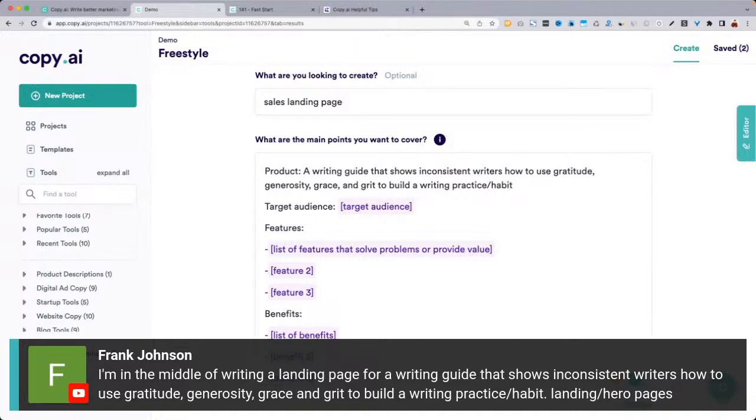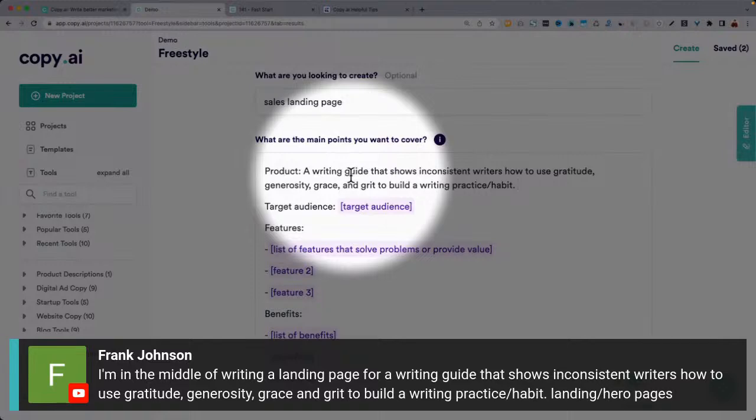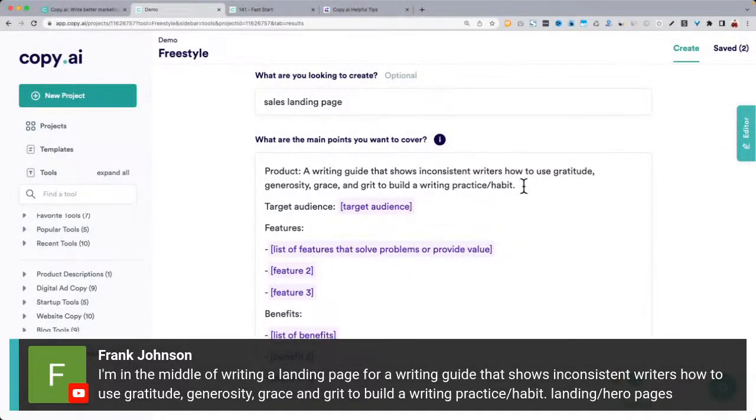My question for you is who is the target audience? I guess it's inconsistent writers, but if there was any more details, are these professional writers? Are these people trying to build a writing habit on the side as part of their marketing efforts? Or is this like business owners who want to build a personal brand on social media? Is this book writers, creative writers? There's so many different paths that you could take. And the more specific you are with this type of customer, the more value you're going to get out of the words that the AI writes because it can dig into those specific needs.